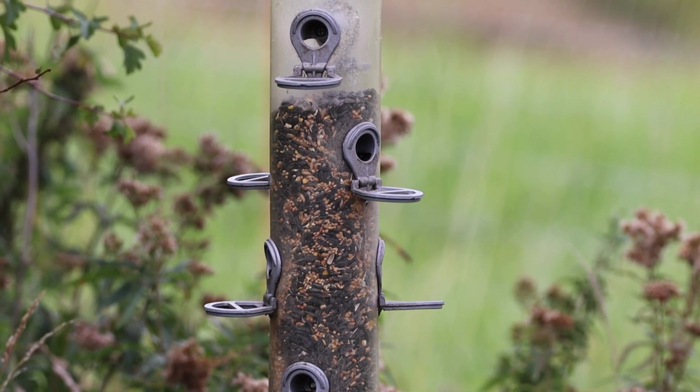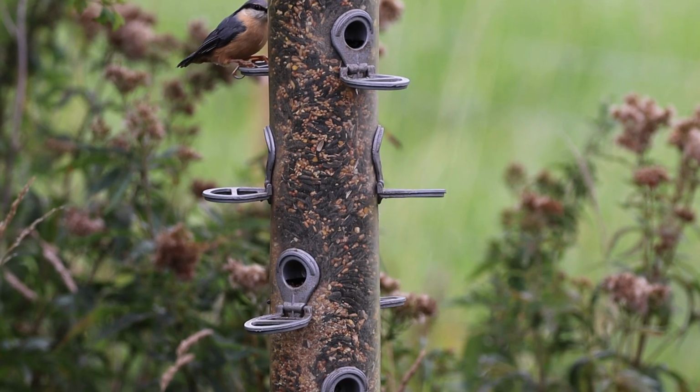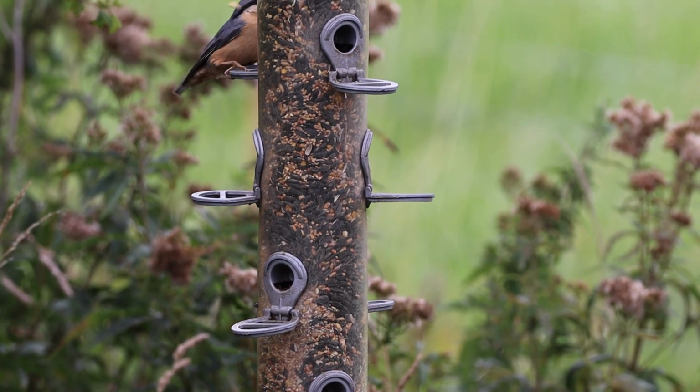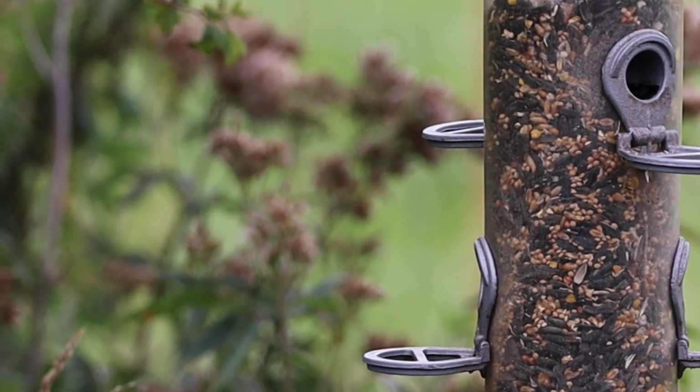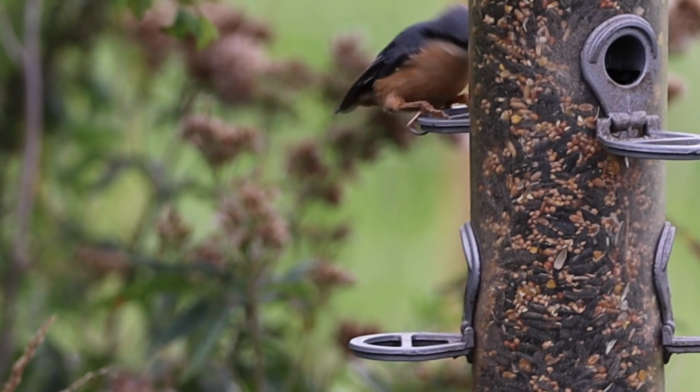Oh, I'll need to slow that one down a bit, as this was the only footage of a nuthatch I managed to capture. Found in woodlands and parks throughout England and Wales, and occasionally in southern Scotland, these birds tend not to travel very far from the woods where they were hatched.